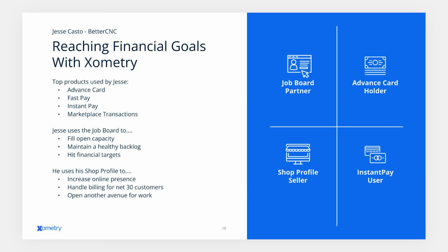And yeah, just having a shop profile gives you that online presence. The more you can get your name out there online, on your website, through Xometry profiles, the better for you. I've actually got a link on my website tied into my Xometry profile as well, just to keep every avenue open.